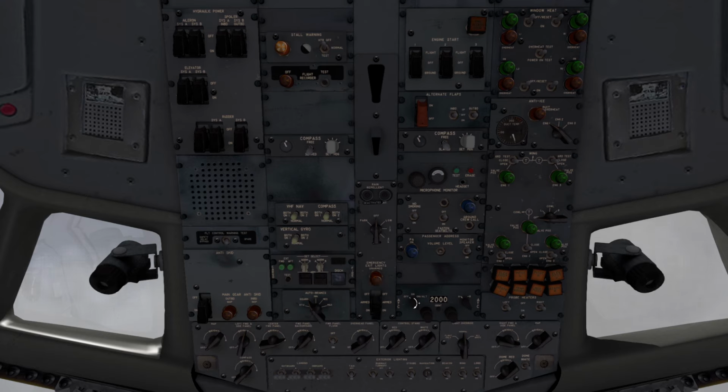Third panel, we're going to go ahead and arm the emergency exit lights by popping that sucker down right there. Fourth panel, the engine start switches are both in the off position. That's where we want them to be for now. Alternate flaps we're not worried about. This compass we're not worried about. And we're not worried about any of the other stuff except for the no smoking sign over here.